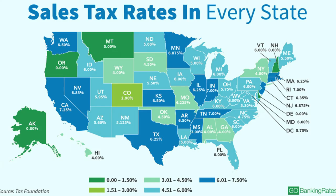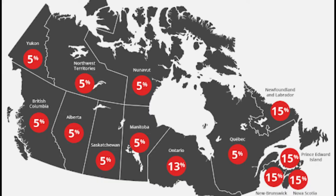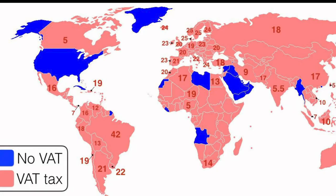How does the tax system work? For example, in the United States, you charge sales tax based on which state the customer comes from. Sales tax ranges from 0% up to about 8%. In Canada, we have GST and HST, ranging from 5% up to 15%. In fact, VAT is not a new thing. It is a tax that is common all over the world.